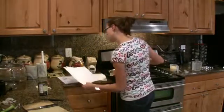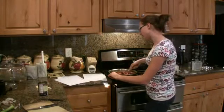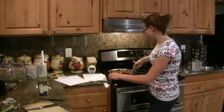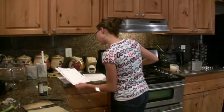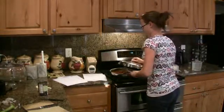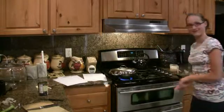So next, it says to add a Scotch bonnet pepper. They are native to Central and South America. Jamaica is particularly famous for their Scotch bonnet peppers. Alright, then we're going to let this simmer for about 10 to 15 minutes. Come back then.